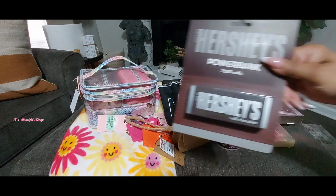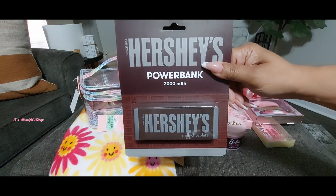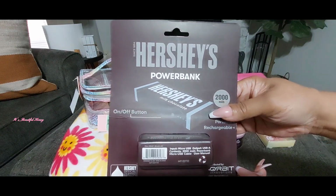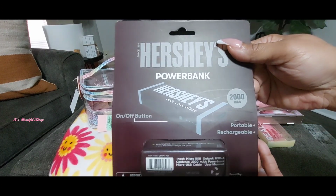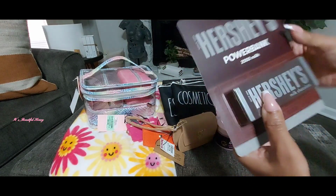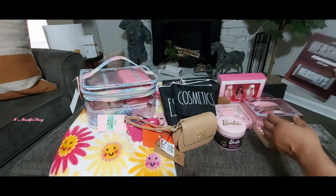And this is a little Hershey's Power Bank. I just thought these were too cute. Something, you know, different to put in your purse. And that's how the packaging is on that. And it does come with the little power bank here. You do have an on off button. It's portable and rechargeable. So I did pick this one up. Again, too cute.